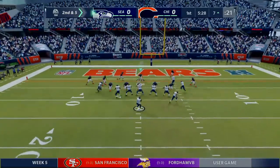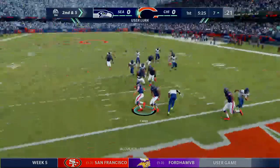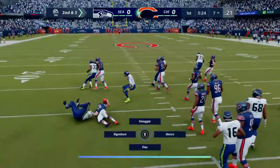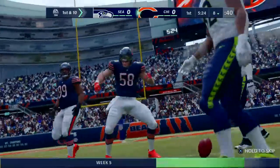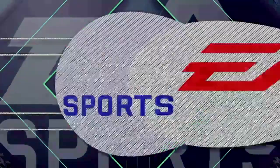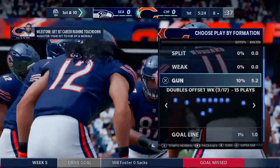The Bears' 7-yard line. To throw again is Wilson. Now that'll be tipped and intercepted. Picked off down at the 2. And a short return will be stopped inside the 10 at the 8-yard line. The Bears take over 1st and 10 at their own 8-yard line.